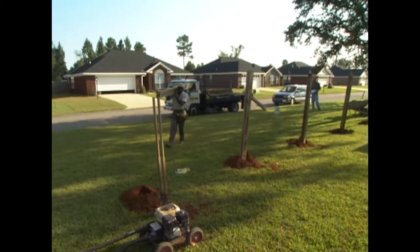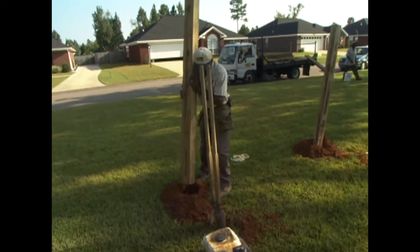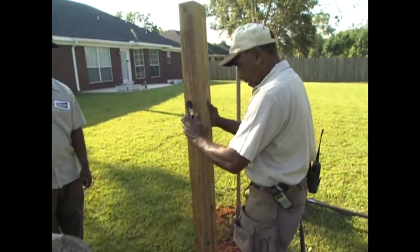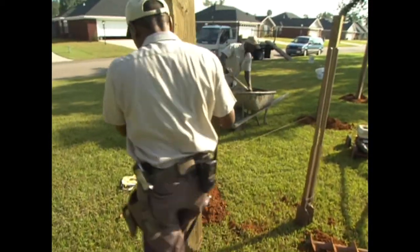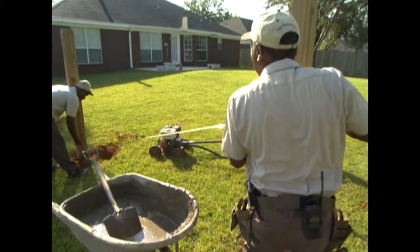Any gate requires good support, so Eddie used 4x6 posts instead of 4x4s on either side of this opening, since each will hold up a 5-foot section of gate. The first post was set and leveled before the second post was measured from it. It's important that the top and bottom of the post be equal distances apart so that the space between the gates is consistent.